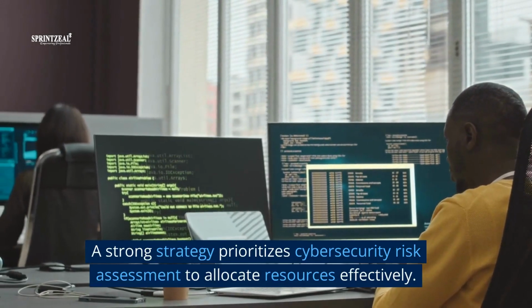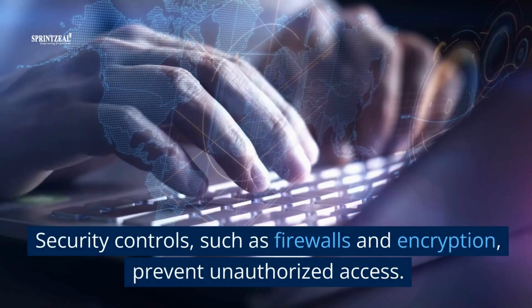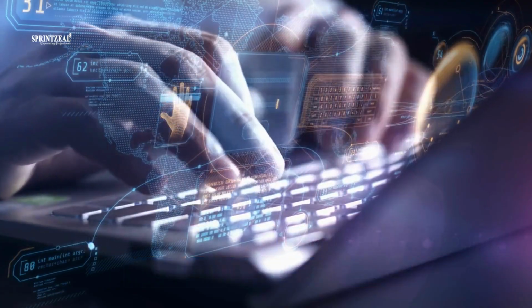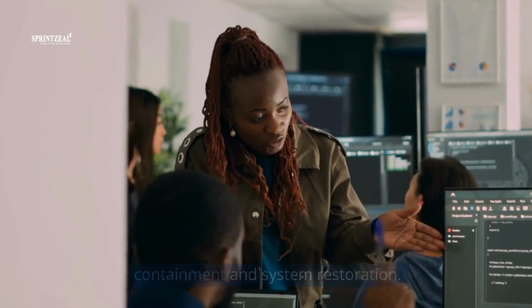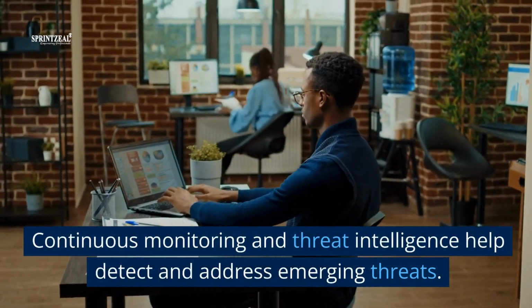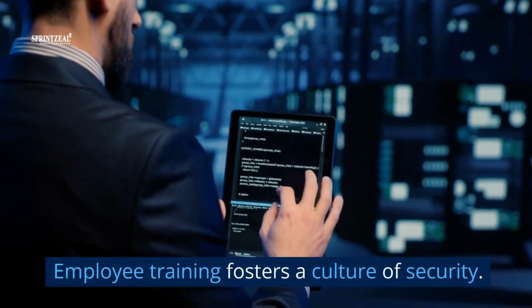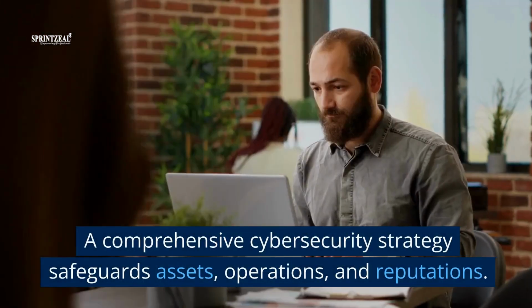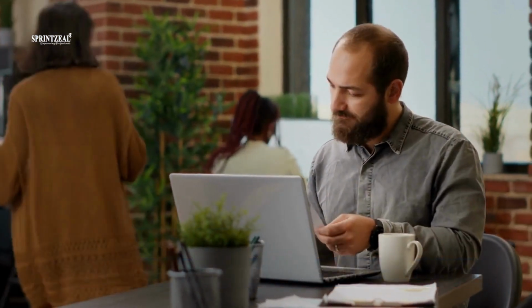Prioritize cybersecurity risk assessment to allocate resources effectively. Security controls, such as firewalls and encryption, prevent unauthorized access. Incident response plans outline steps for containment and system restoration. Continuous monitoring and threat intelligence help detect and address emerging threats. Employee training fosters a culture of security. A comprehensive cybersecurity strategy safeguards assets, operations, and reputations.